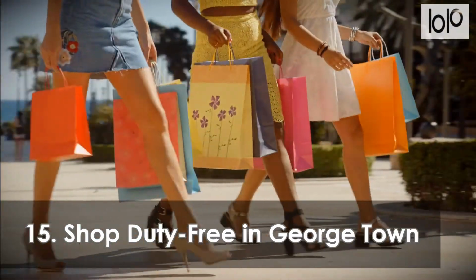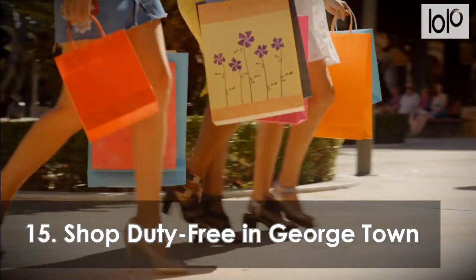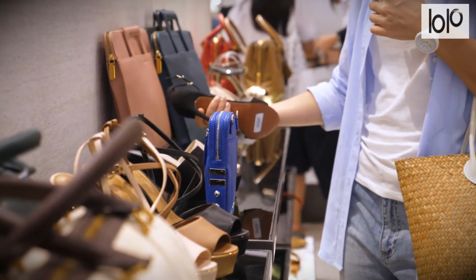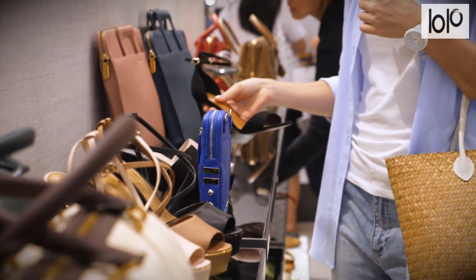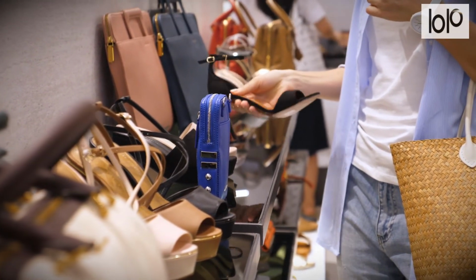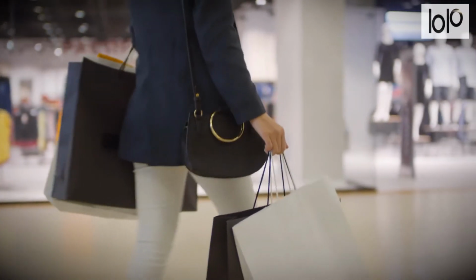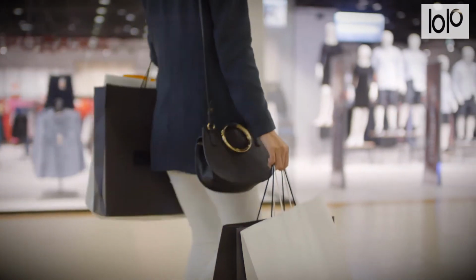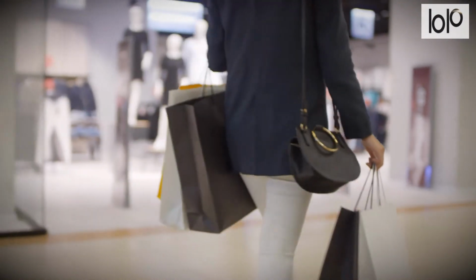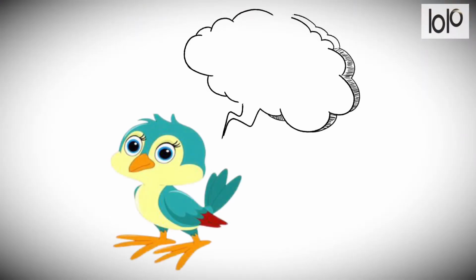Number 15, Shop duty-free in Georgetown. Like any big cruise ship port of call, Georgetown hustles and bustles with duty-free shopping options. You'll find the usual luxury culprits from Cole Haan to Breitling, and Cartier to Clarins at such elegant establishments as Kirk Freeport.